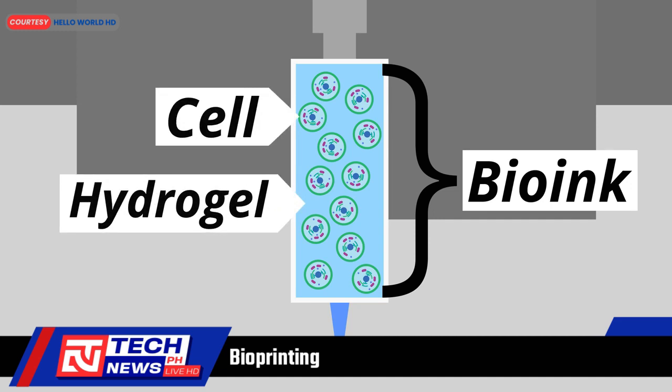Second, current drug testing methods often have limitations. Bioprinted tissues mimicking real human organs could provide far more accurate models for researchers developing new drugs and therapies. This could expedite the discovery of life-saving treatments while reducing reliance on animal testing.